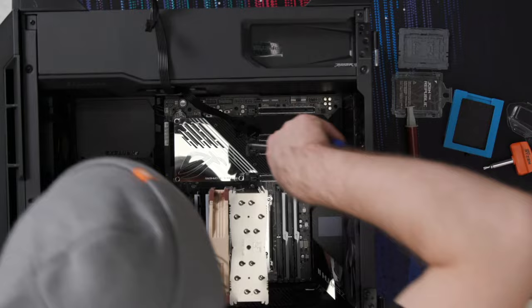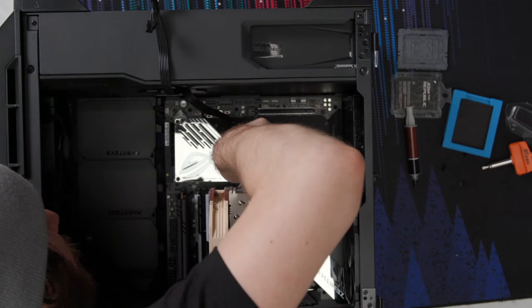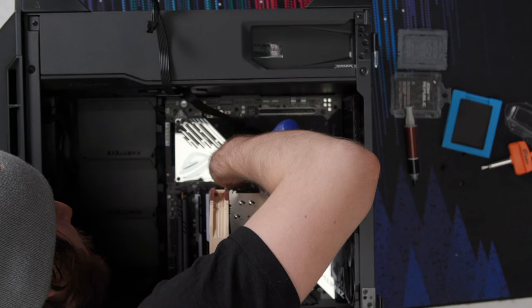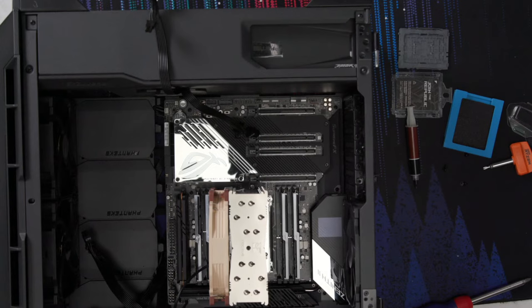This is the last one. Don't cross thread. How dare you? Okay, I got it. Sometimes if it starts to cross thread a little bit, you can kind of uncross thread it by whipping it real fast the other direction. Okay. Oh, I hate you. Where is that iFixit driver? Can't find the other one now. Okay, here it is. Oh, I don't have the right bit on it.